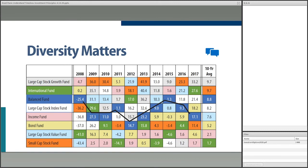So here you'd say, well, I'm going to pick the large cap stock growth fund, but it didn't do the best every year. A lot of folks who haven't done a lot of investing, and this is normal because you don't have much else to go on, will just go with whichever one looks like it's doing the best at the time. So they might put all their money in that large cap stock growth fund. And it's a very good fund. It's a great fund. However, you've only got one piece of the investment world, or one slice, okay?